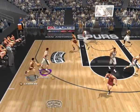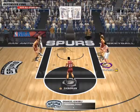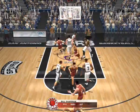Charmin wants to try and work it into the post here. Defensive foul. Ginobili is called for the defensive foul. Charmin hurts you with two on the line just as much as he can with a tomahawk jam. He makes them both.